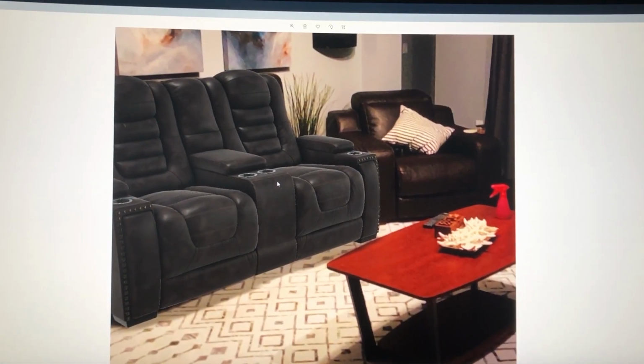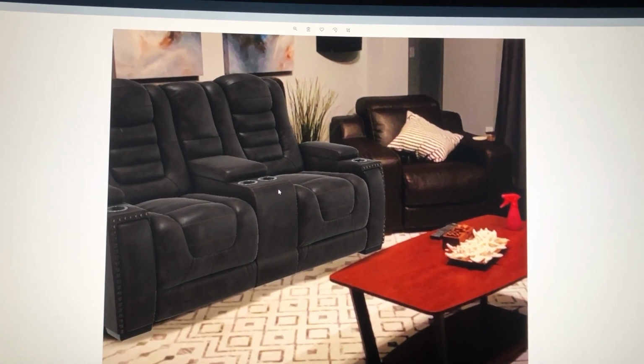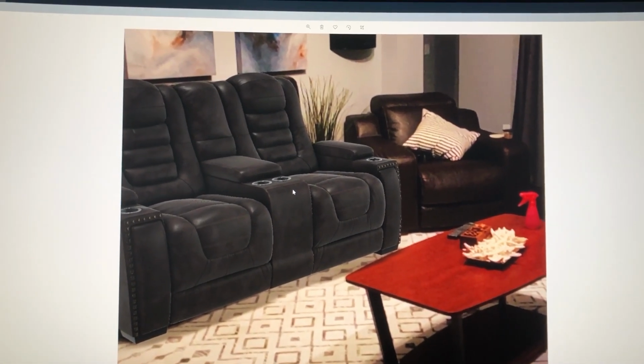Here's a sneak peek of the new sofa going in, by the way. You can see it's like a dark charcoal. I think it's going to be a really cool match in the room.